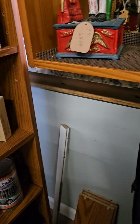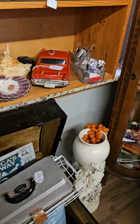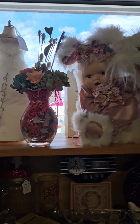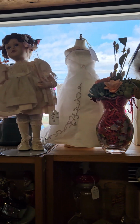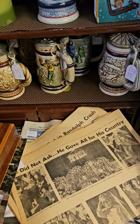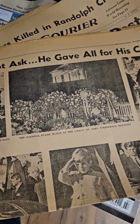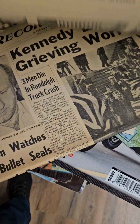They're open until 6 on Saturdays and Fridays. So if you guys want to come down and check this antique store out, you are more than welcome to. Very old newspaper.